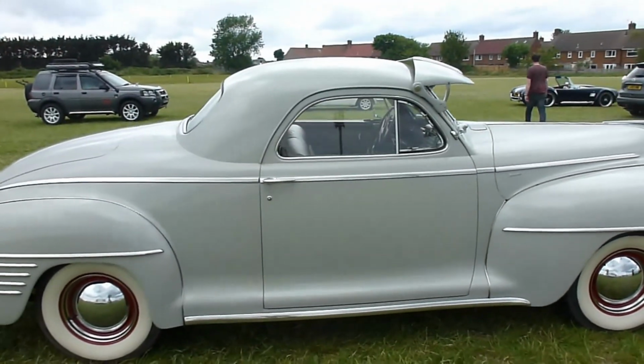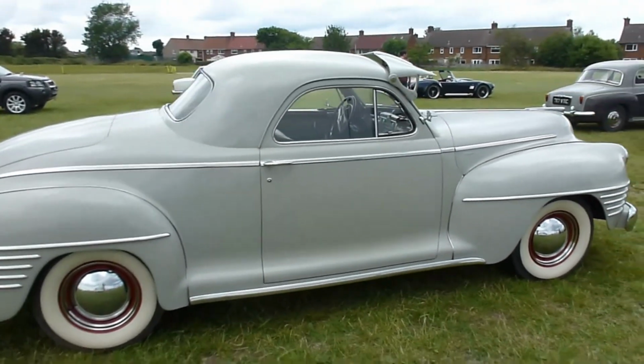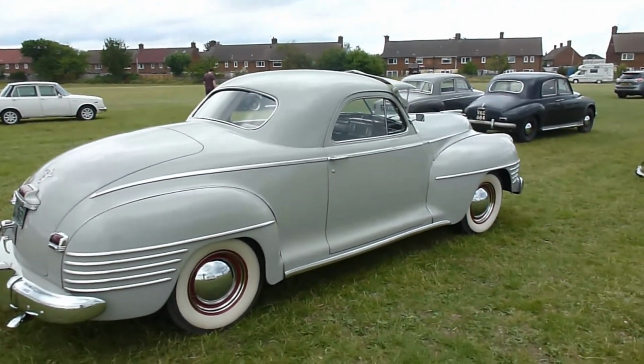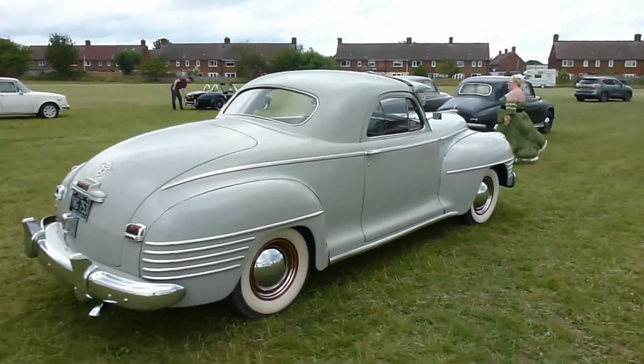Unfortunately I found this car too late in the day to properly speak with the owner because he was just leaving. But I'm so pleased that he travelled over from Wakefield to share this automotive joy with us. I absolutely love it.